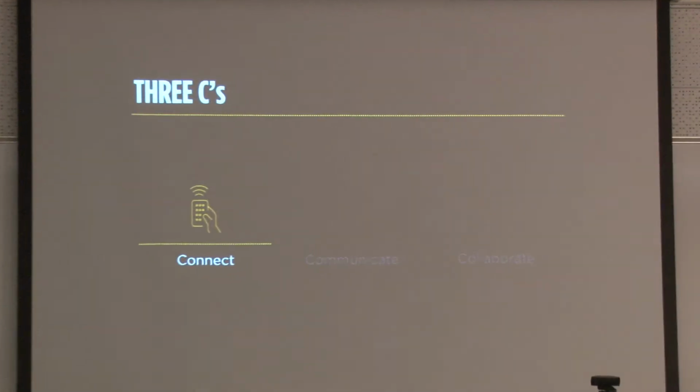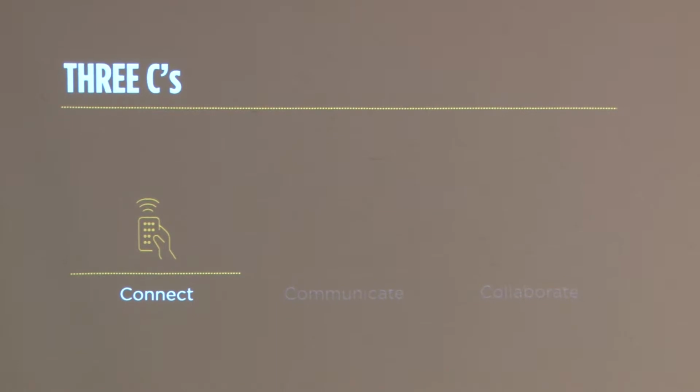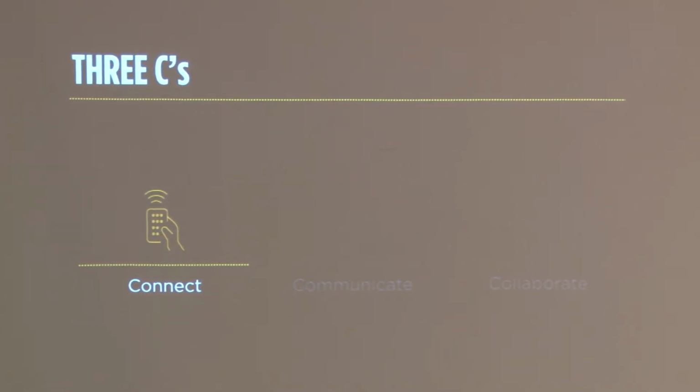Anyway, so I'm going to talk a little bit about the 3 C's that we use to think about these things. Connect. Connect is important on a couple different levels. Obviously, we're trying to connect with our audience. That's really important. To be able to tell a really good story, you have to connect with them, meet people where they are, show them something that they're not expecting to see, because that's what keeps people interested.